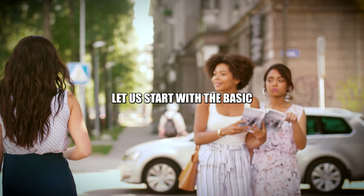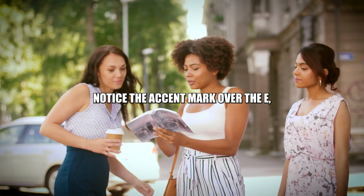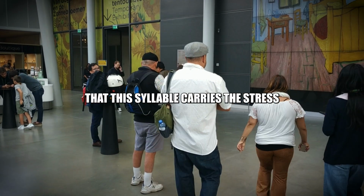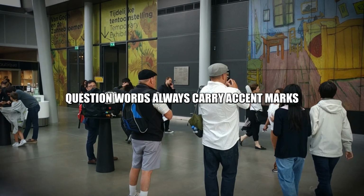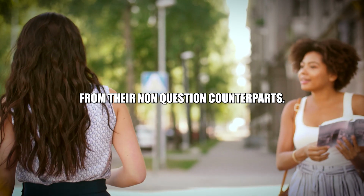Master these questions, and you will never feel completely lost or helpless in a Spanish-speaking country. Let us start with the basic question words. What is qué? Pronounced qué. Notice the accent mark over the e, which indicates that this syllable carries the stress. In Spanish, question words always carry accent marks to distinguish them from their non-question counterparts.